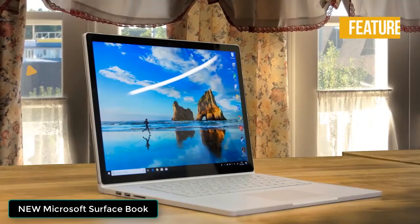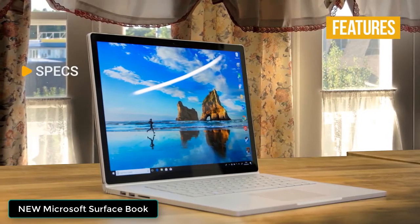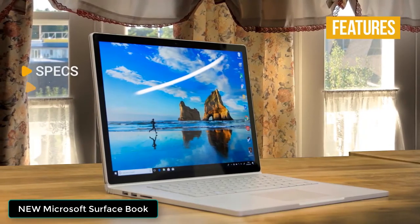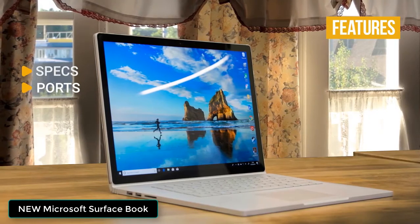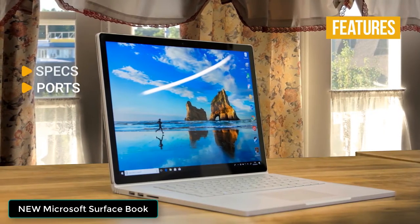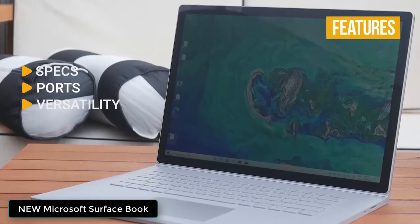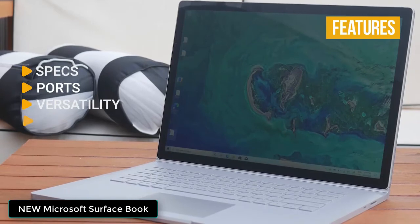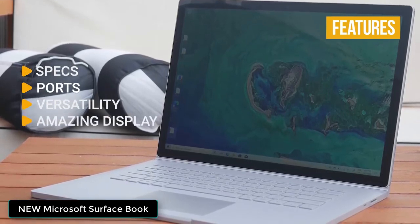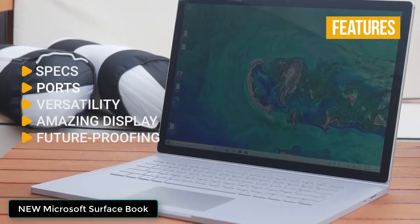The key features are specs: Intel Core i5 with Intel Iris Plus, 6GB RAM, and 256GB SSD storage. Ports: 2 USB-A, 1 USB-C, 3.5mm headphone jack, 2 Surface Connect ports, and a full-size SDXC card reader. Versatility: different configurations let you use the Surface Book 3 as a laptop, tablet, and portable studio, plus has a detachable design. Amazing display: 13.3-inch high-resolution touchscreen gives you plenty of brightness. Future-proofing: comes with Wi-Fi 6 and Bluetooth 5.